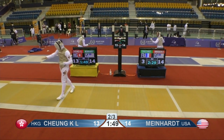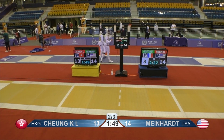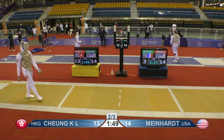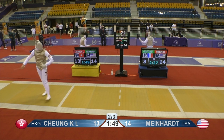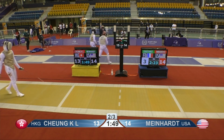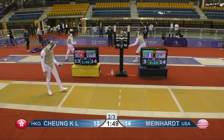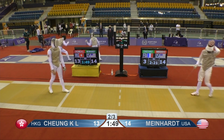Oh. I think Cheung stopped there. I think that goes to Garrick. There's also blade contact, but I'm not sure if that was enough to sway it either way. Let's see. Ref is having a nice long look at this one. I guess you kind of have to if it's 13-14. There's a lot riding on this call.